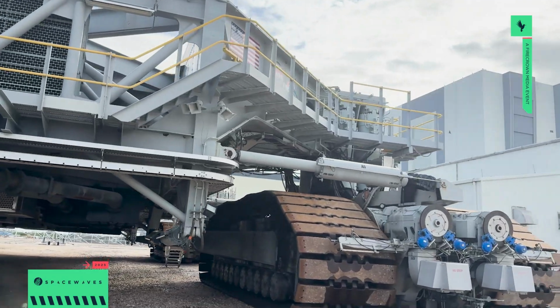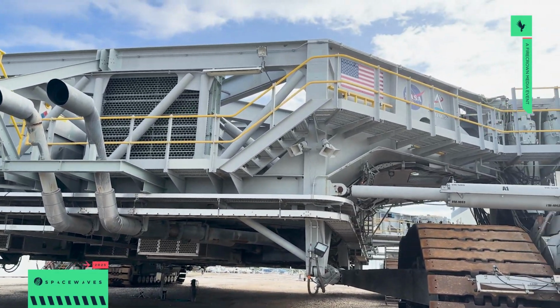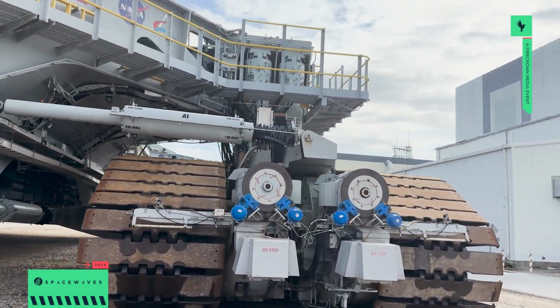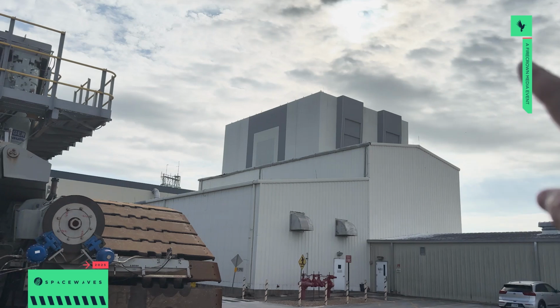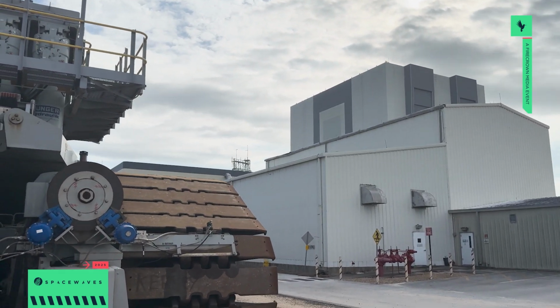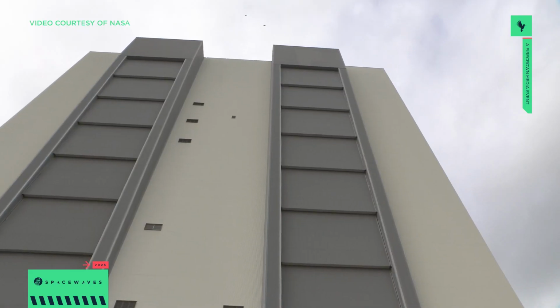By the way, John Conrad, if you're listening, look at the paint on this. Do you see rust on here? This thing's 60 years old. You think the Navy could take a few lessons from this team? You see that, by the way? That's the VAB right over there. It's like right around a turn. Maybe I'll show you the road better. But it takes like 5 hours just to get there because this thing only goes 1 mile an hour.